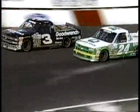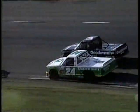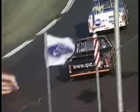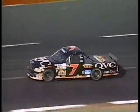Resendiz out of shape. Rutman goes by him. Problems for the QVC truck. Here goes Kenny Irwin trying to get by him. That's all further back behind these machines, but it was not a good lap for Resendiz, who had gotten way out of the groove. Bliss goes by him now. There's Resendiz. A lot of lapped trucks for these top five to contend with. Looks like Resendiz is maybe a little bit loose there off the corner. Dave Resendiz back up to racing trim there.